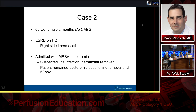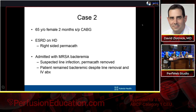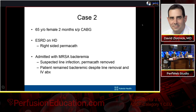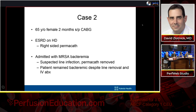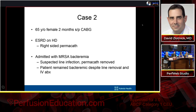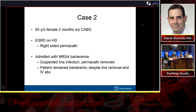So kind of continuing on with the thrombectomy theme, the second case is a 65-year-old female who's 2 months after bypass surgery. She has end-stage renal disease and is on dialysis. After bypass surgery, she was discharged with a right-side permacath for dialysis access. Well, she got admitted with MRSA bacteremia.